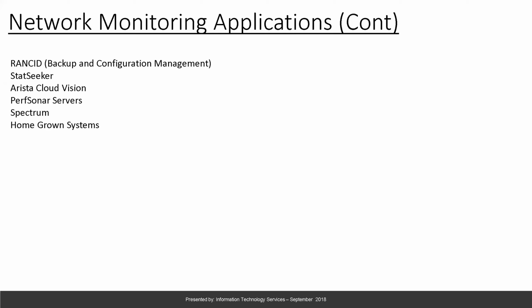ClearPass is used for all our 802.1x initial authentication, and we use Active Directory where we have the user accounts. So Aruba, whether it is the wireless clients or the wired clients, we are using MAC-based authentication.